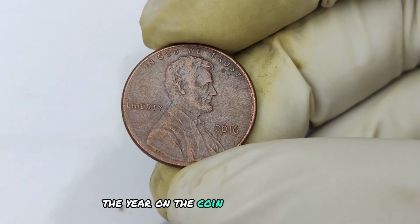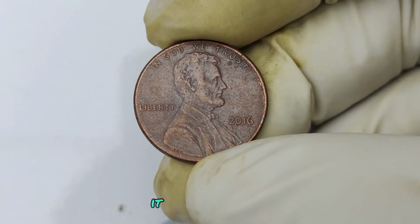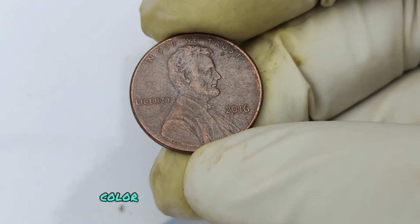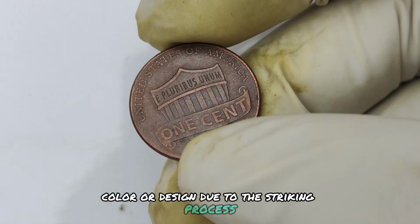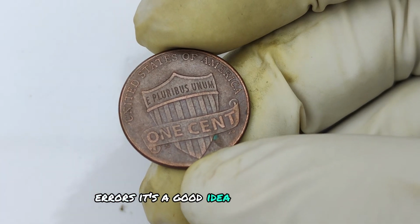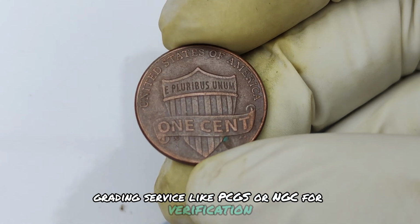The year on the coin should be 2016, and there should be no mint mark underneath it. These error coins often have slight variations in shape, color, or design due to the striking process. If you think your penny could be one of these rare errors, it's a good idea to send it to a professional grading service like PCGS or NGC for verification.